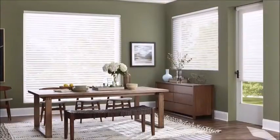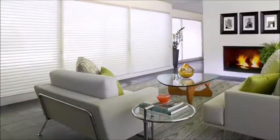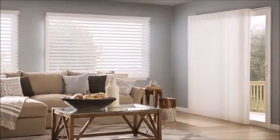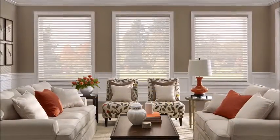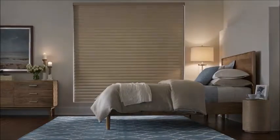But give them a tilt and they redirect light deep into a room, creating a more comfortable, welcoming atmosphere. Your view remains uncompromised, for the sheer panels only block UV rays. Patio doors can also enjoy the sheer beauty with our coordinating vertical shadings. Choose from a full palette of soft neutrals and translucent styles for more natural light, or light dimming selections for a calming ambiance.